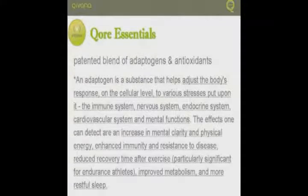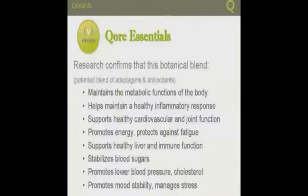If you take too much B12, what does it do? It just washes through your body. If you don't need it, it doesn't cause any problems, doesn't seem to hurt anything. So adaptogenic herbs, this combination, this botanical blend, has these amazing benefits of maintaining the metabolic functions of the body.